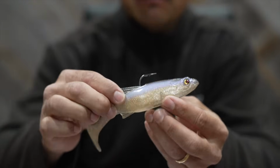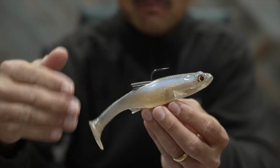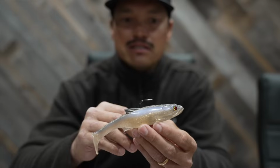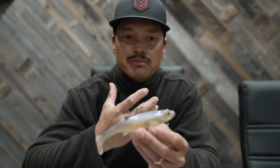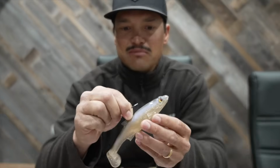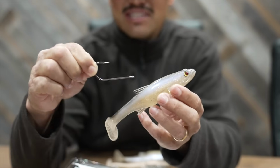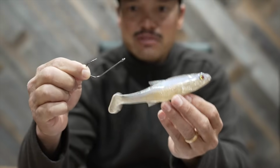Colors are awesome. But again, you've seen the videos in the past of how we developed this thing. Essentially, we have the weight on the bottom. We have this hook keeper system in here, which is awesome. That right there is just a flipping hook. That's all that is right there. And you're able to detach it from the swim bait itself.